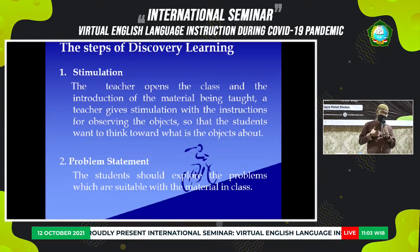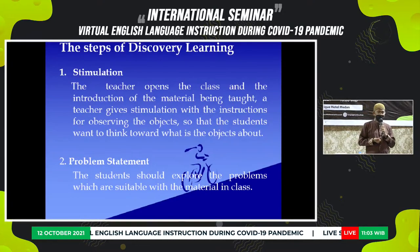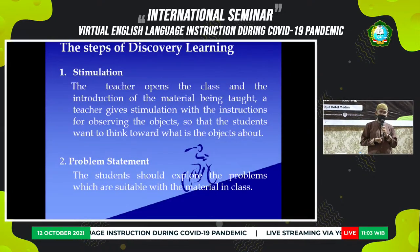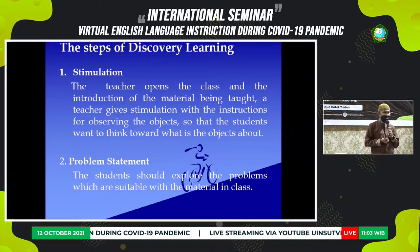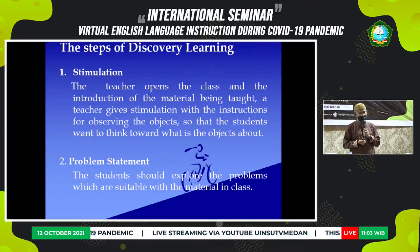Okay, my name is Rahmat Husein. Yes, I am married, with a Malay lady, with three sons. I live at Jalan Purnawirawan, number 69 Medan Estate. Okay, dear students, what do you think that I inform to you?